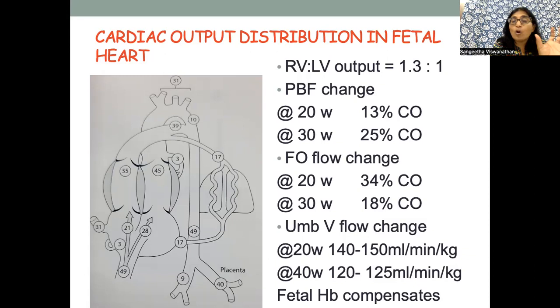So generally, we all know that the right ventricle is the more dominant ventricle in a fetal heart. If we look at the output of the right ventricle versus the left ventricle, right ventricular output is more than the left ventricular output, which is not the case in postnatal life. In postnatal life, the right and left ventricular outputs are equal. But in fetal life, right ventricular output is greater than left ventricular output.